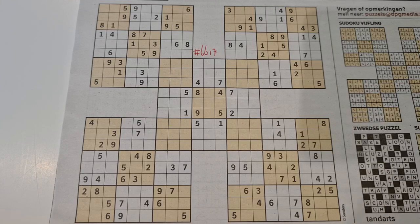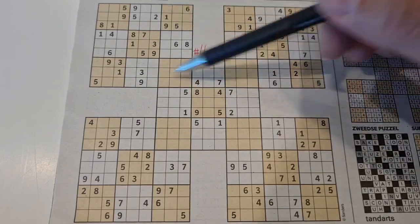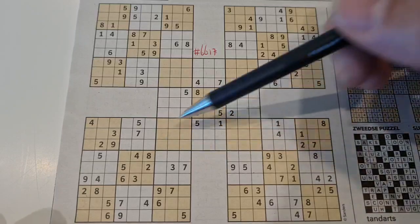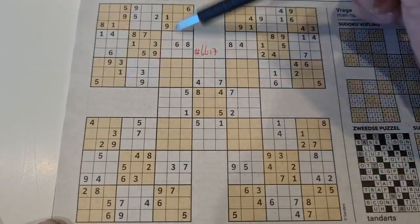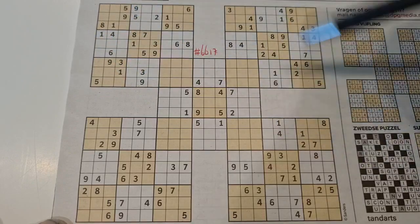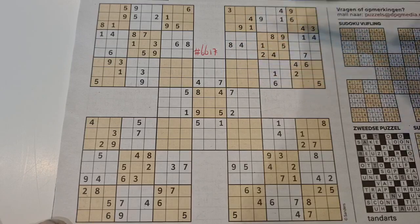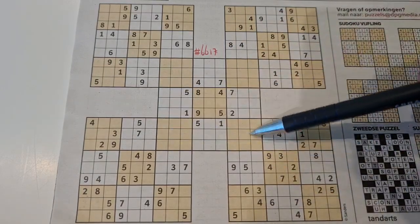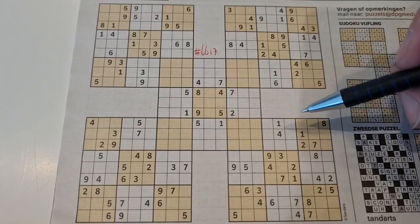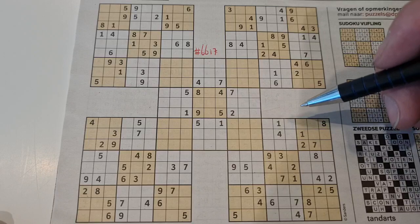Alright, and I want to say something about samurai Sudokus. These four big squares are very important. If you have all the numbers here, then you can solve that Sudoku there. If you have all the numbers here, then you can solve this Sudoku there. So these four big squares are very important. Alright, so let's get started.